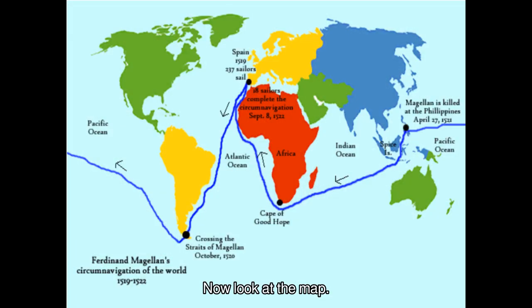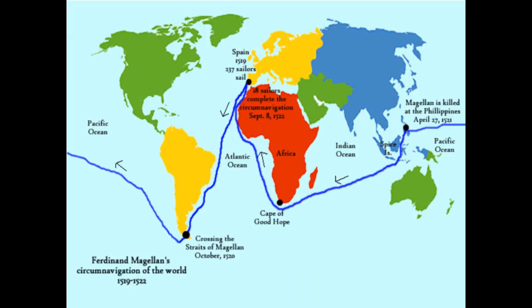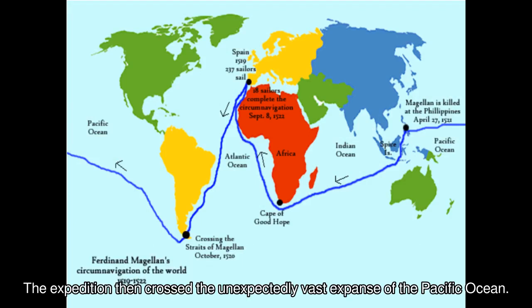Now look at the map. This shows the route taken by the Magellan expedition, 1519 to 1522, in what is considered the first circumnavigation of the world. The 3-year journey started in the southern port of Sanlúcar, Spain in 1519 with 5 ships commanded by Ferdinand Magellan. They crossed the Atlantic Ocean and followed the coast of South America in order to locate a passageway through the continent, a narrow strait which was eventually named after Magellan. The expedition then crossed the unexpectedly vast expanse of the Pacific Ocean.